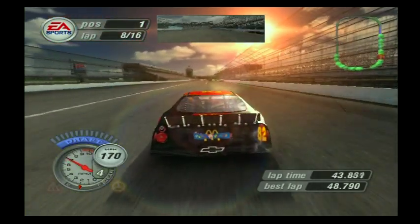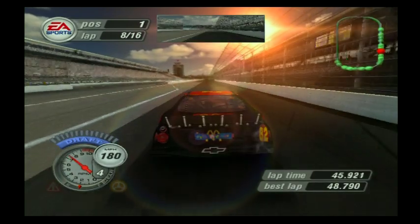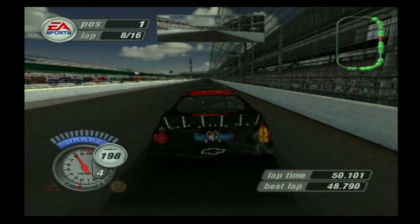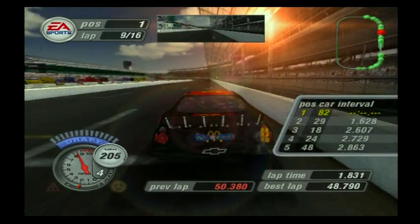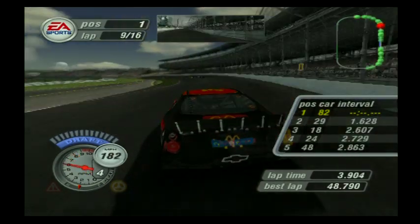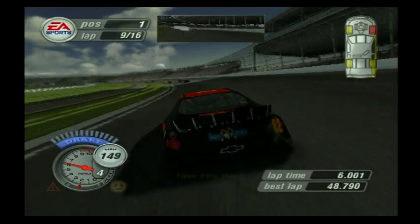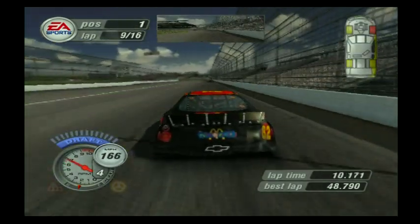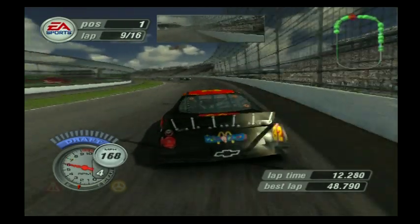Do we pit now? I don't think so. I'd like to get at least one more lap, maybe two, out of these tires, because I know some of the AIs are going to pit really late here. We got the most bonus points, so that's always great. You know what? I think I'm going to try a gamble here. We're going to pit this time.